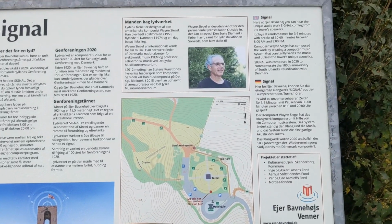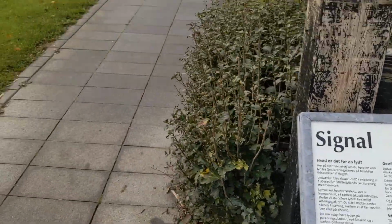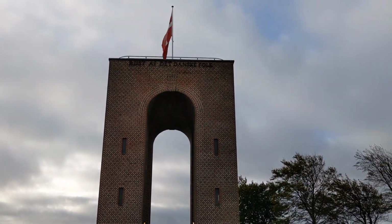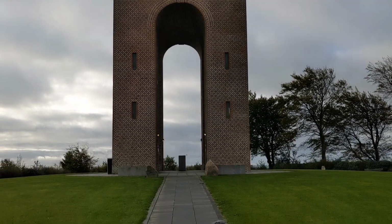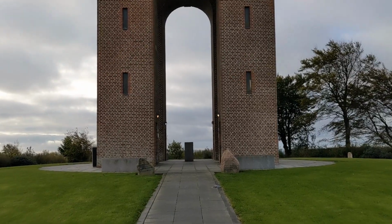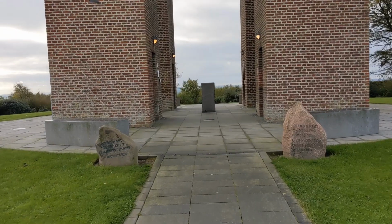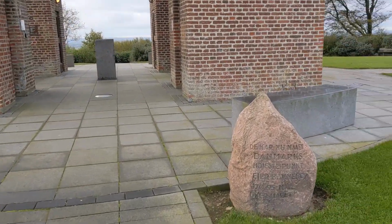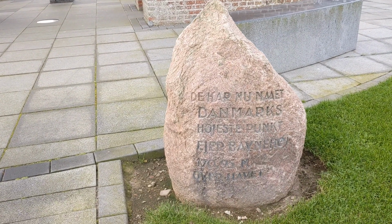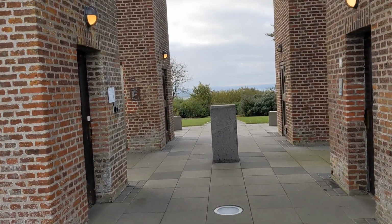So this is the third highest natural land point in Denmark, Ejer Bavnehøj. And they even went to extremes building a tower on this one. Danish flag flying a lot. This is only 170.35 metres. It actually says 170.95 metres on there. Some discrepancies here.